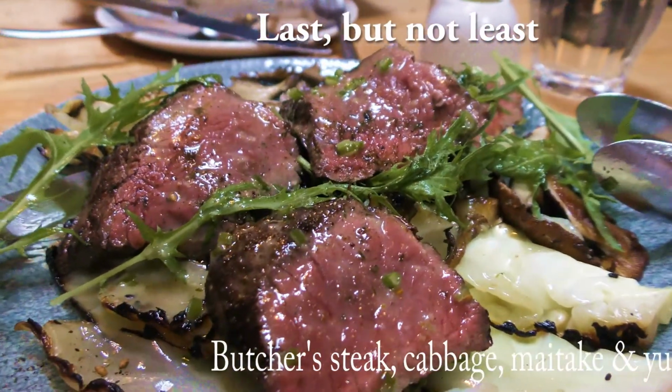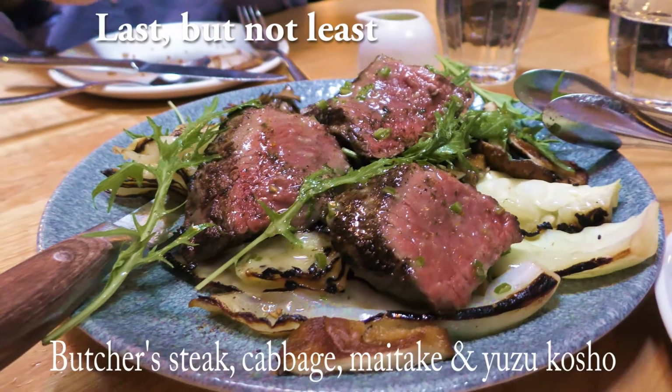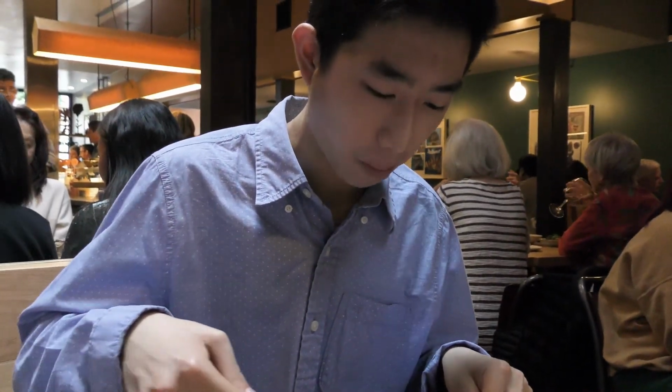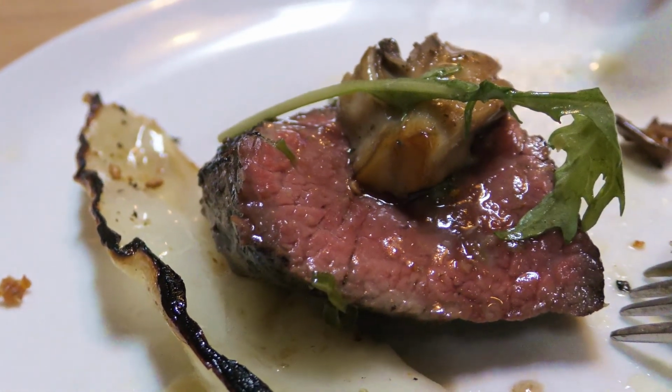Besides these dim sum-like dishes, they also have main dishes like steak. This one had 4 pieces of steak with grilled cabbage and a butter sauce. This was probably one of my favorites because the meat was pretty rare and the sauce made everything extra creamy. The cabbage was sweet and had a unique flavor from the grill.